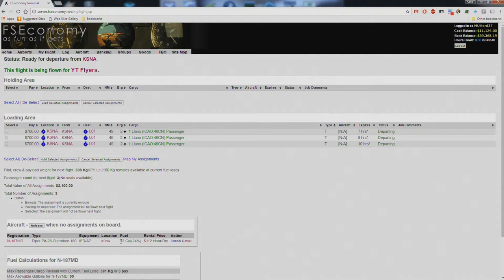I put a little bit of fuel in. I think we had like 9 gallons, I moved up to 12, so we have 24% here. We have 679 pounds. We got 3 people, as many as we can hold. It only pays about $2,100, but it's only like 49 miles, so it's not very far.